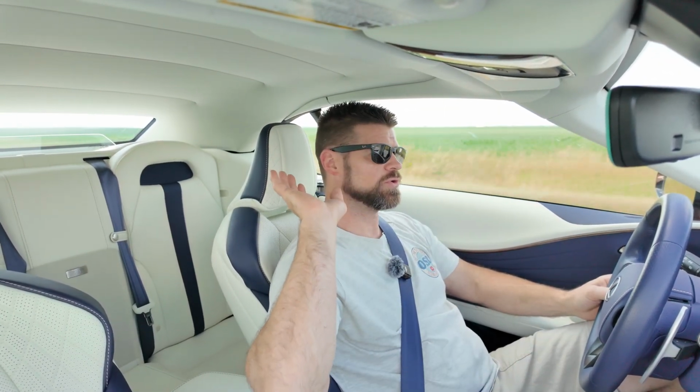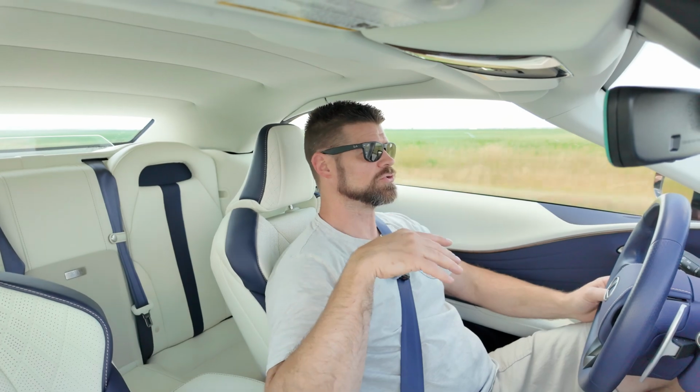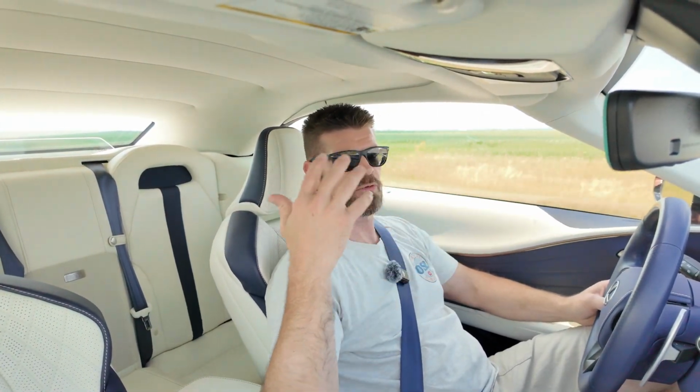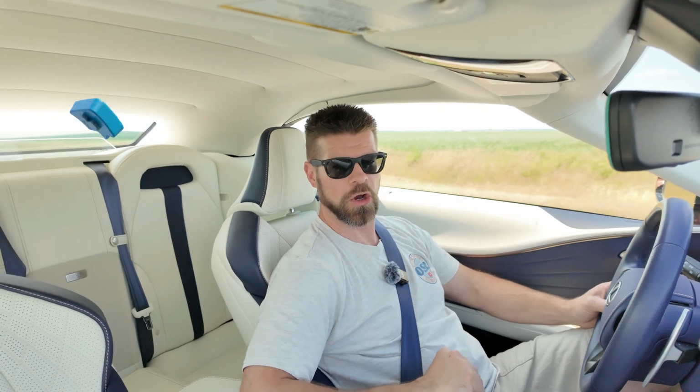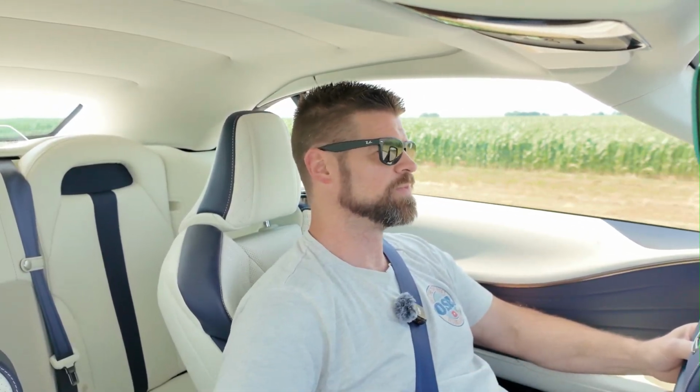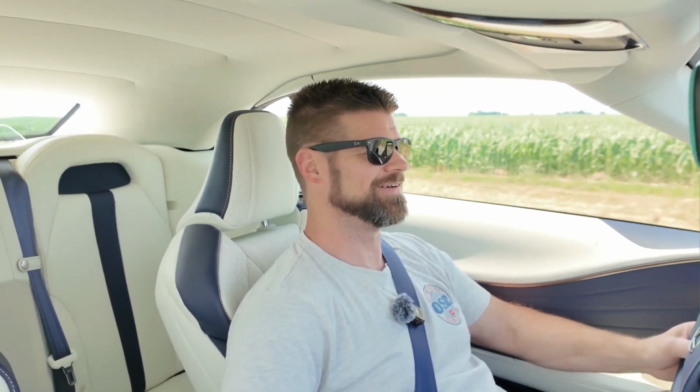You can choose whether you have a convertible. You can choose whether you have a sunroof or not, or a panoramic roof. You can choose whether you have a carbon fiber roof. There's a lot of things that you can choose on this. I would say, for me personally, I would prefer to have the coupe version. But if you are a convertible person, I would buy this convertible over just about any other convertible that I can think of right now.